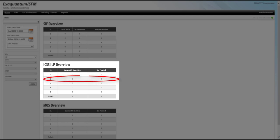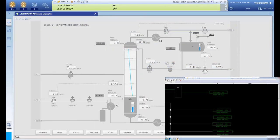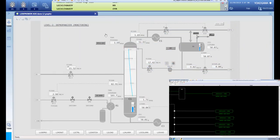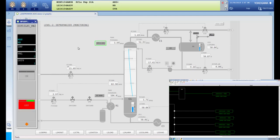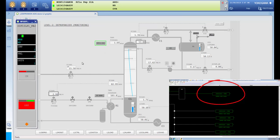In this filter period, there have been no instances of ILPs being inactive and there are none currently inactive. Taking a closer look at SIF 001 in the safety system logic, we can see that ILP1 of this SIF is not currently inactive. I will now deactivate an ILP on the engineering workstation and demonstrate that SFM recognises the ILP has become unavailable.